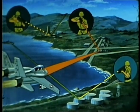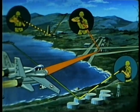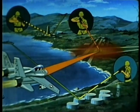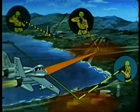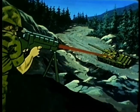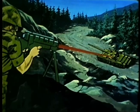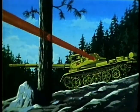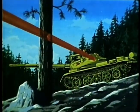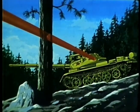A ground-based forward observer with a laser target designator can direct laser-guided weapons from aircraft, ships, or ground-based artillery. The laser, however, must have an unobstructed line of sight to the target. If not, every tree, rock, and bush it strikes may look like a target to the incoming ordnance.